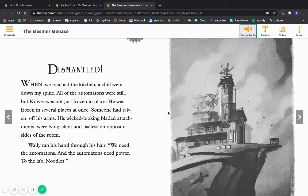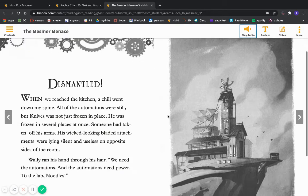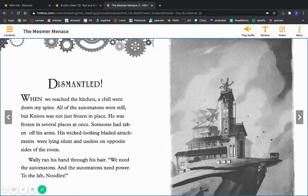So for those of you who do not know, an automaton, this word here, is kind of like a machine or a robot, but runs by itself.